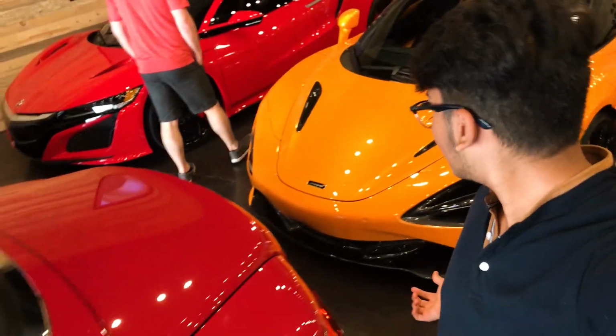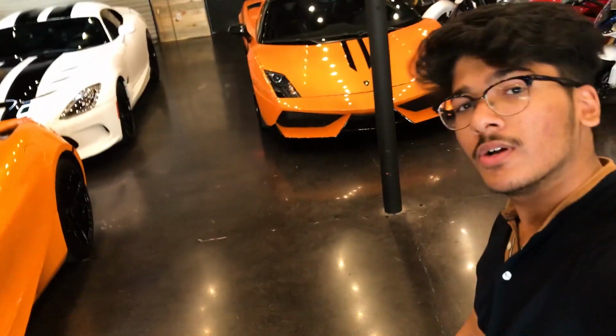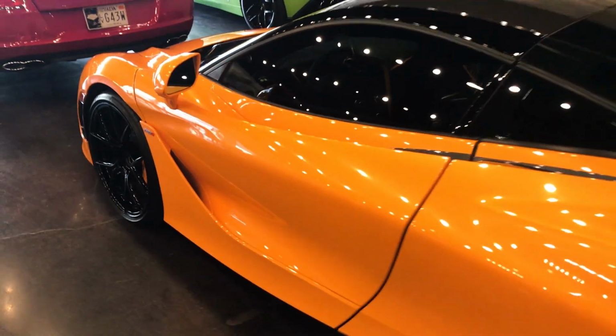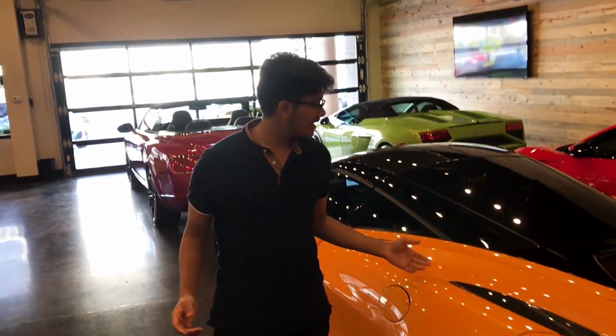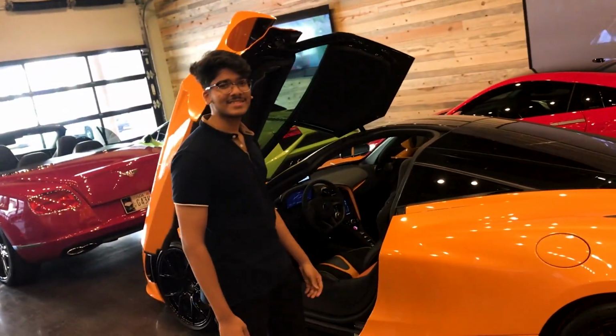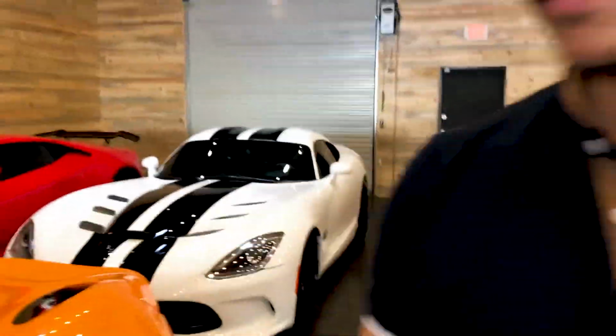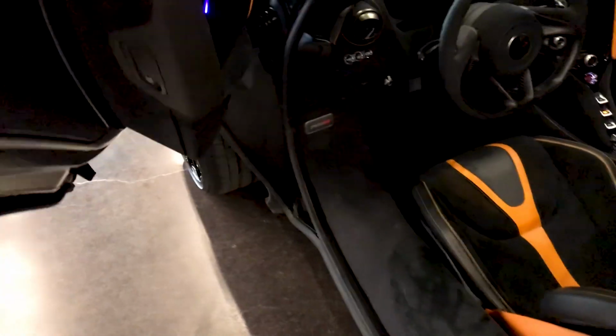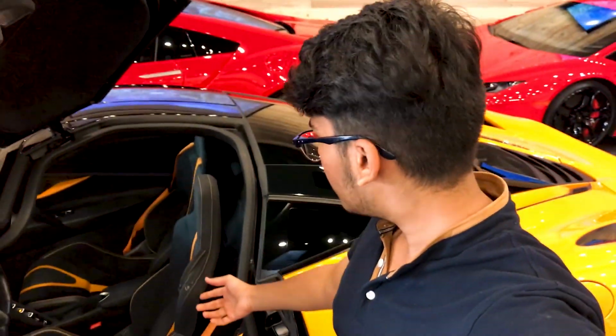So this is the McLaren 720S, the latest one, and it's got some forged wheels also. Check these out. These are great. So let's see how we can open this car up, and yeah, it's gonna be amazing. So I'm just gonna open up this 720S. Check this interior out, guys. It's so good, like full Alcantara. First time touching it, feeling it. So let's go in there. It's gonna be really amazing.